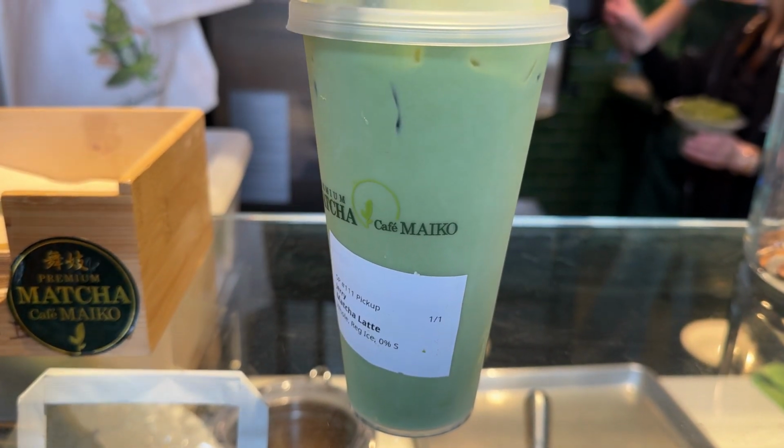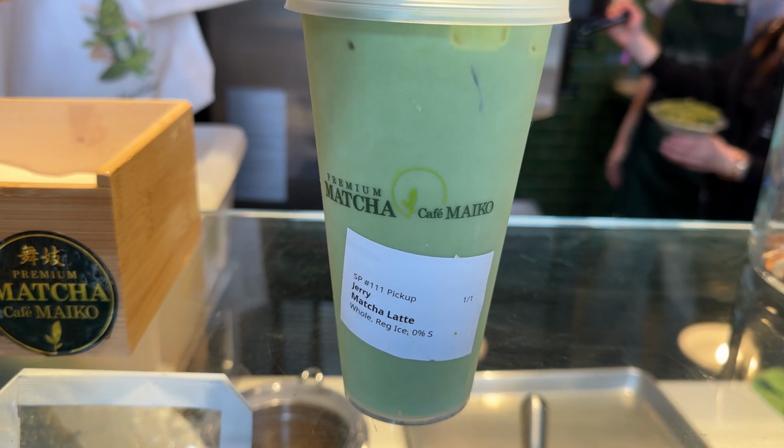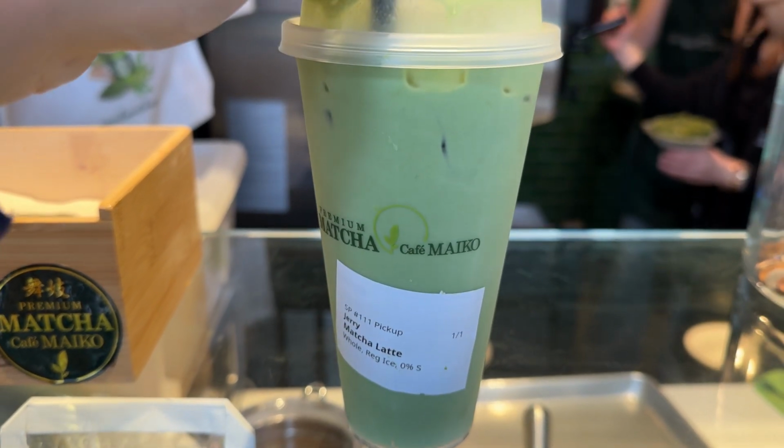It's a lot more powdery than I thought. Not the biggest fan of it. I don't know why it was so powdery. Maybe I didn't mix it well, but this is my least favorite spot so far.